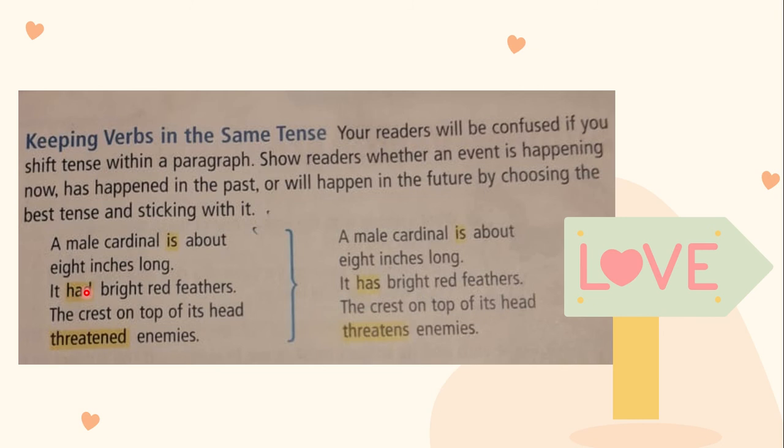So what we read says that we have to keep and stick with the same tense. Stick is permanecer, quedarte, pegarte to the same verb. So here it begins with present. So let's read the sentence proofread. A male cardinal is about 8 inches long and it has. In the first sentence, it was had, which is in past. But we begin with present, so we have to stick with the present. So the verb is has.